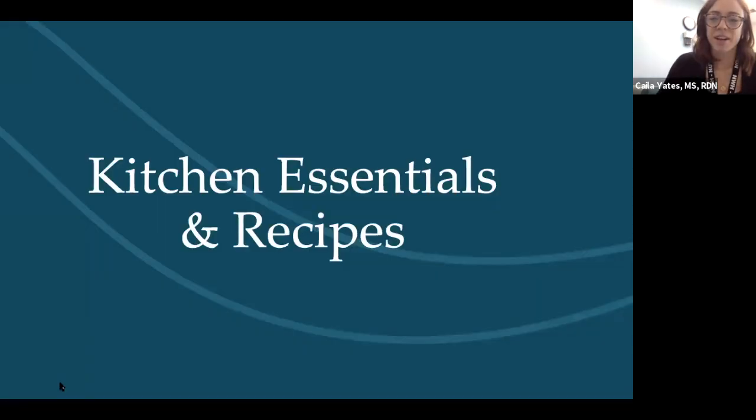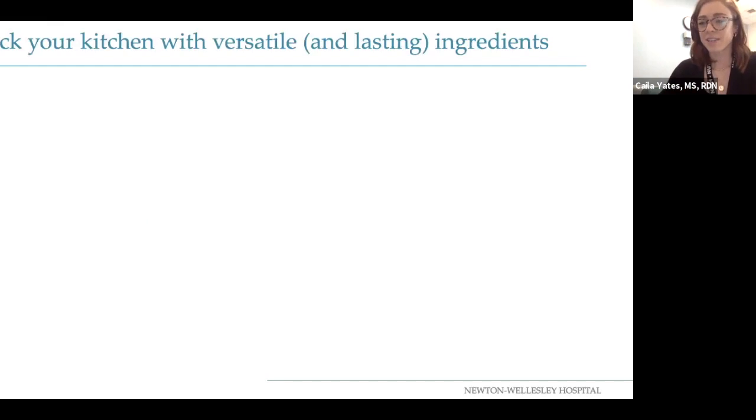All right, so kitchen essentials and recipes. So like I said, these things can really help you not have to go to the grocery store as often. And not only that, but they don't really have an expiration date that's very short. So you can keep them for a long time. They're oftentimes things that you have in your pantry and kitchen anyway. So there are tons of recipes that you can kind of mix and match these things that we're going to talk about with.